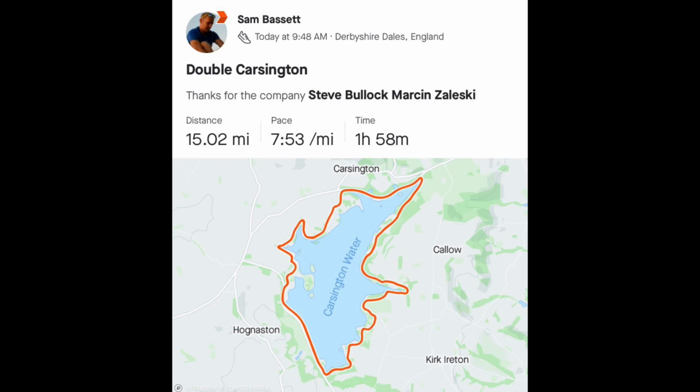So it was good to catch up with Marcin and Steve and have a good 15-mile run this morning in quite cold conditions. The 2 hours that we spent running round Carsington went by a lot quicker than it would have been just plodding around the streets on my own.